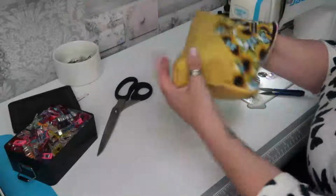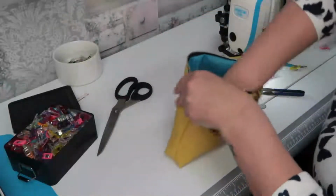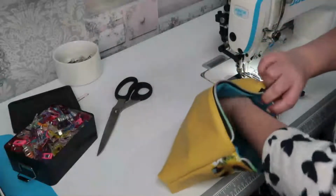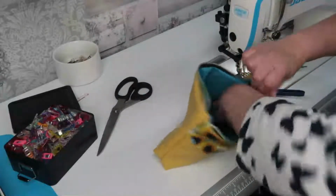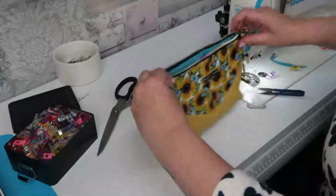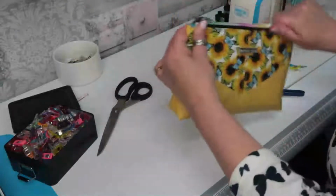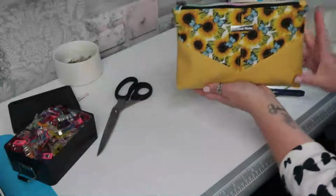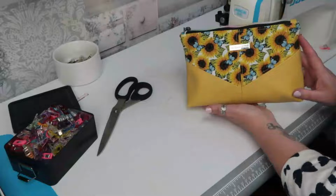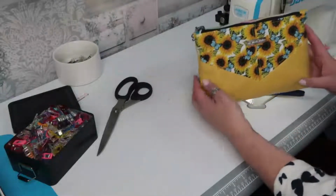And then because this lining has been designed to fit snugly, like it's actually cut slightly smaller, it does fit really nicely. And there we go, there's the Harlequin pouch all finished.